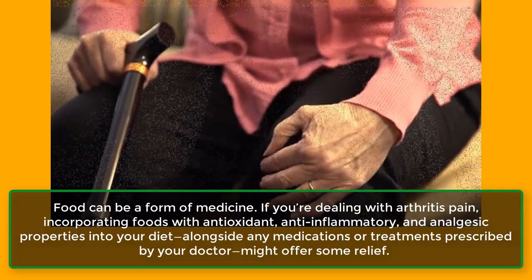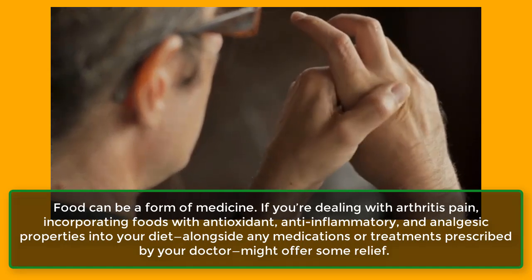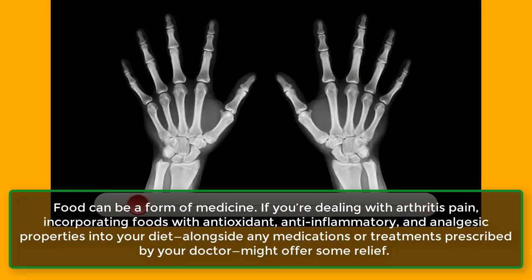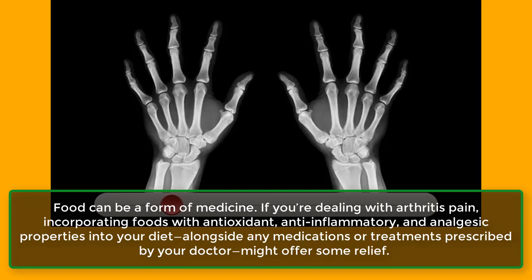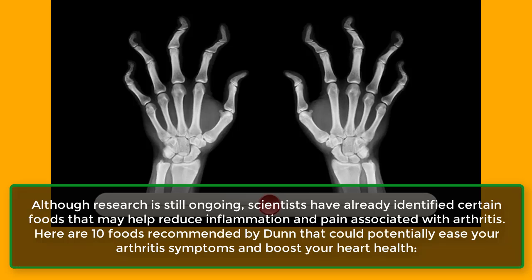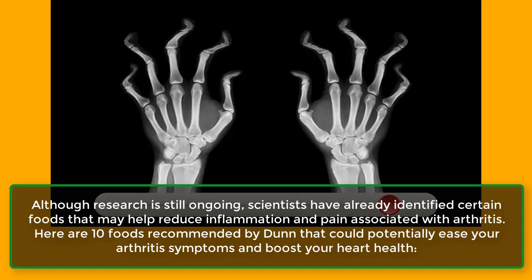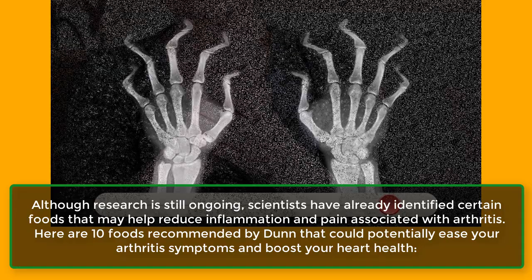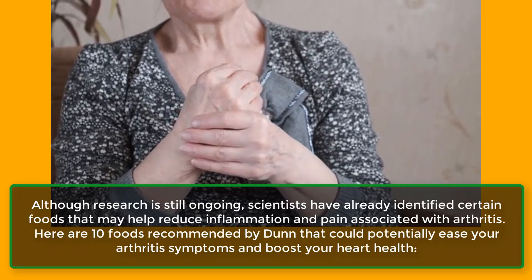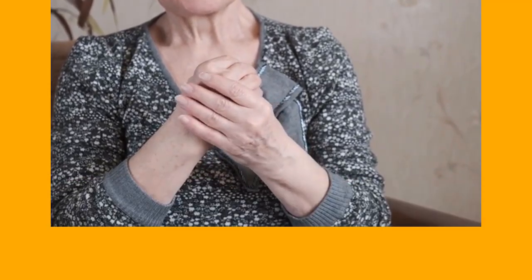If you're dealing with arthritis pain, incorporating foods with antioxidant, anti-inflammatory, and analgesic properties into your diet, alongside any medications or treatments prescribed by your doctor, might offer some relief. Although research is still ongoing, scientists have already identified certain foods that may help reduce inflammation and pain associated with arthritis. Here are 10 foods recommended by Dunn that could potentially ease your arthritis symptoms and boost your heart health.